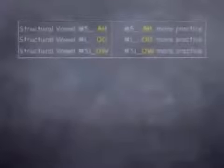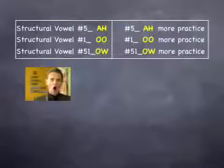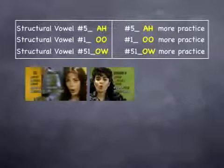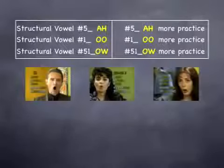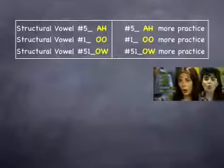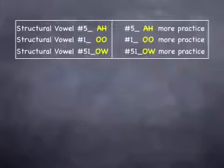Structural vowels are another important foundation for speech. They have a structure and shape that create a voice box. Getting loud and clear is another way of saying this. The vowels ah, oo, and the two-stage vowel ow each have a more practice section with more word lists and sentences using those words, as always done in three stages of vocal energy.